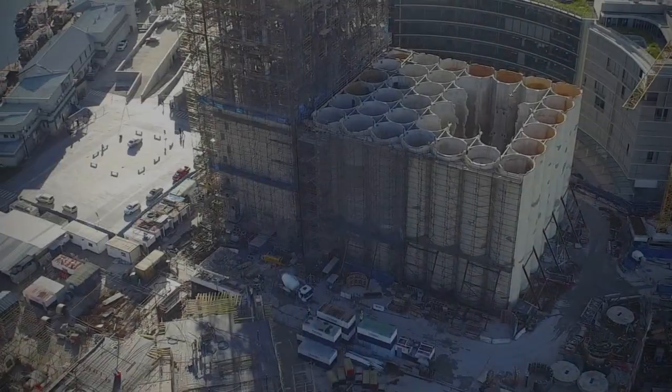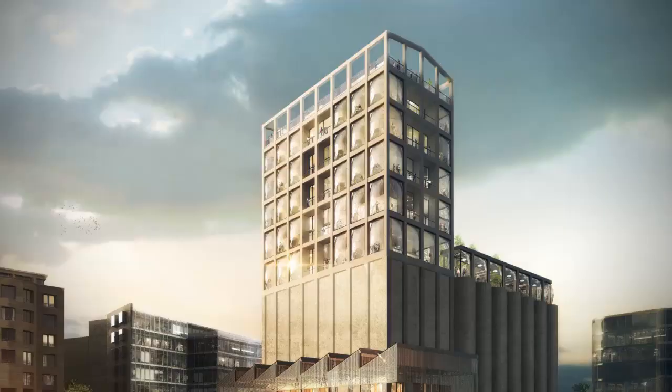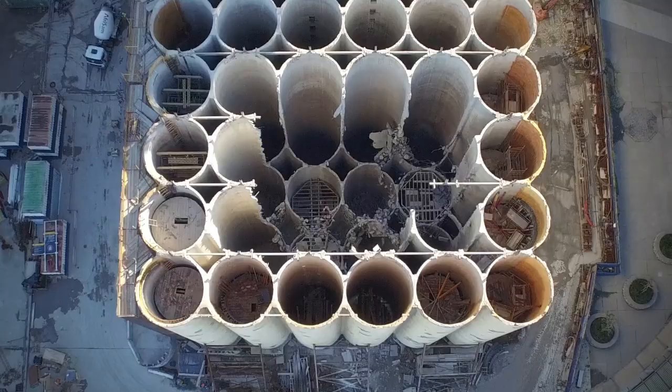In September 2017, Cape Town will open the largest museum built in Africa in over a century. The Zeitz Museum of Contemporary Art Africa will cost 500 million rand to develop and is transforming a grain silo complex at the V&A waterfront into an institution for African art.